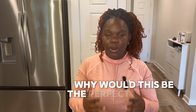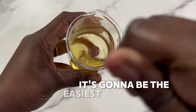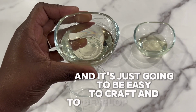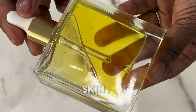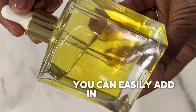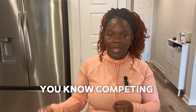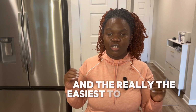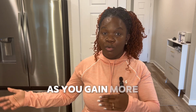So when it comes to making body oils, why would this be the perfect gateway? Well, it's going to be the easiest to formulate, the easiest to understand, and it's just going to be easy to craft and to develop over time. You can easily craft body oil to different skincare issues. You can easily add in fragrances without having to worry about the scents of the oils competing with that. So body oil is just going to be the easiest to use and really the easiest to start with. And then you can start to build on your other formulas as you gain more confidence.